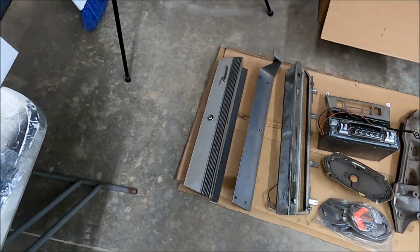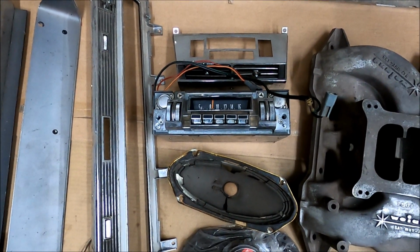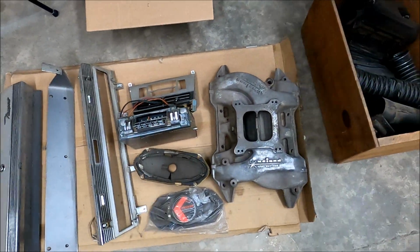Here's all the dash parts. The radio, I actually got this radio working this past winter. Did some cleaning and tuning on it. It's actually working. And there's the speakers. Well, let's go ahead and talk about the intake.